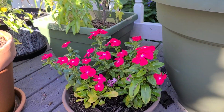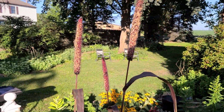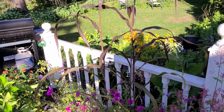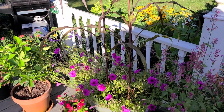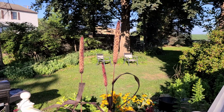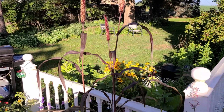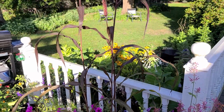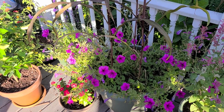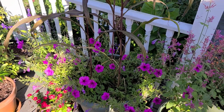I have just some other annuals I've popped in pots. I have this fun ornamental millet that I grew. I was hoping the plants would be a little bit more full, but I think maybe the pot prevented them from getting as full as they typically would. But they're still fun. I'm thinking about taking these petunias out and popping something else in for the fall. I haven't decided yet. I don't know if I'll get around to it.